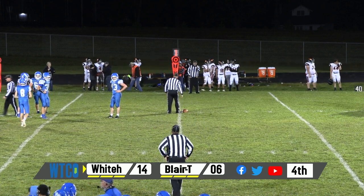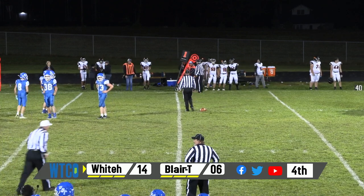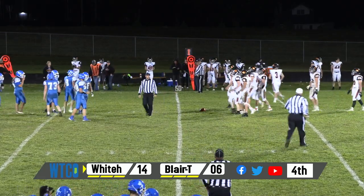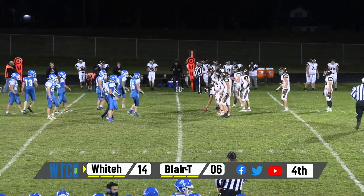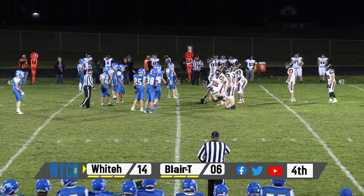And where are they going to mark it? Right at midfield. No, now they set it back to the 49. Didn't like midfield stripe, evidently. Going to move it back. See how they are? First and 10 at their own 49-yard line. Sinsala brings them back to the line of scrimmage.